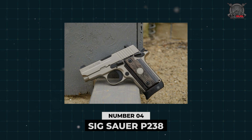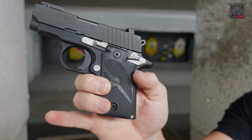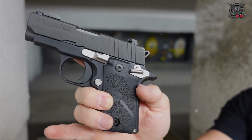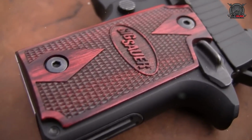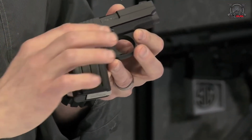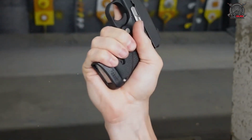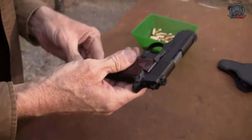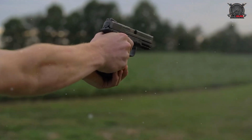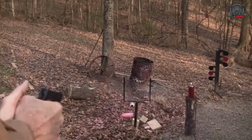Number 4. Sig Sauer P238. At number 4, we have the modern classic that brought 1911 styling to the pocket, the Sig Sauer P238. The P238 takes everything good about the 1911 platform and shrinks it down to pocket size. At 5.5 inches long and 15.2 ounces, it delivers familiar controls and crisp single-action performance in a .380 ACP package.